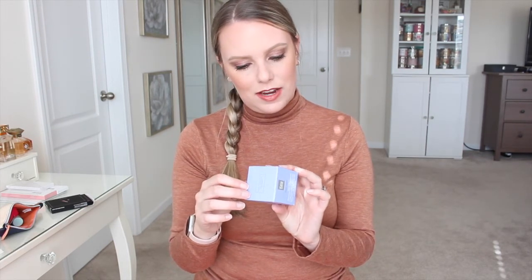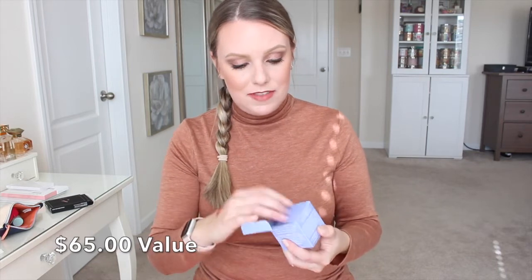This is cool. Okay, last thing in here is by Kate Somerville. It's the Goat Milk Moisturizing Cream. I think this is just her moisturizer. I just finished this up. If this is, then I've used it before. Yeah, okay, I've used this before. I really like it. I actually just finished my jar of this up like yesterday. So this is a much smaller one though.